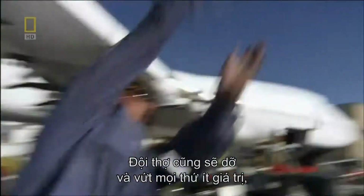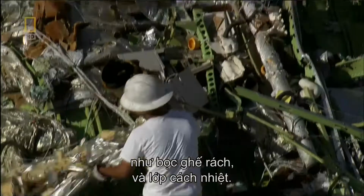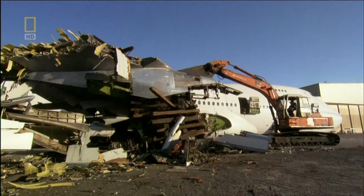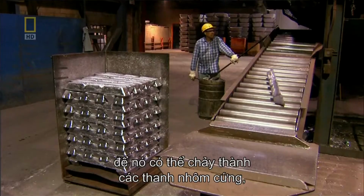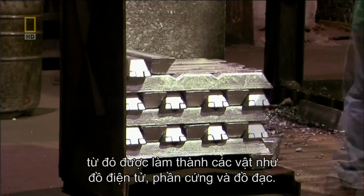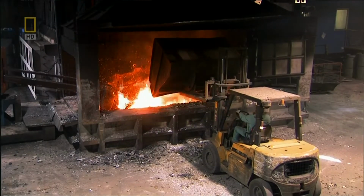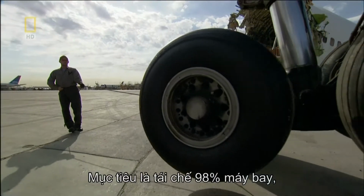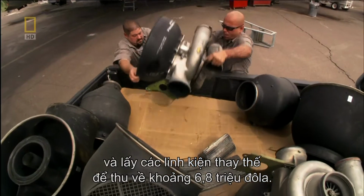Workers will also strip and trash anything else of little value, like worn seat covers and insulation. Finally, they must crush the remaining metal so it can be melted into solid bars of aluminum. And from there, made into other objects like electronics, hardware, even furniture. The aim is to recycle an incredible 98% of the aircraft and reclaim spare parts and scrap worth about $6.8 million.